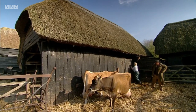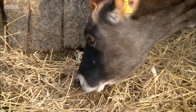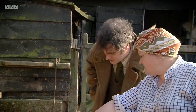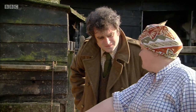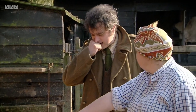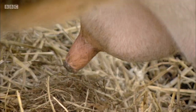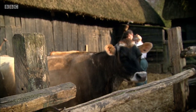So this is Sarah, is it? Yeah, this is the one who's been giving us the problems. Peter and stockwoman Debbie Underwood are keeping a close eye on the cows. You look at the end of that teat. Can you see she's missing the bottom half of it? Yeah, I can. Now, what we think has happened is one of the other cows has trodden on the teat and literally just cut through the end of it, which is extremely painful. You can see it's not very nice at all. Yeah. And we've got a problem with the other teat as well. The tip of it has gone black, so she's got an infection in there.